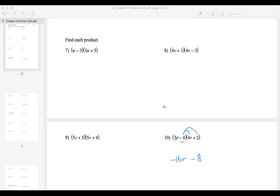All right, your third arrow comes from the 3r to the 4r. 3r times 4r, it's positive, so that's +12. R times r is r squared. And your last arrow would go from the 3r to the 2. Remember, we're multiplying here, and that will give you a +6r. If you do it this way, the distributive property, these two will always combine. This will always be your first term, your whatever squared. So final answer, I'm getting 12r squared.